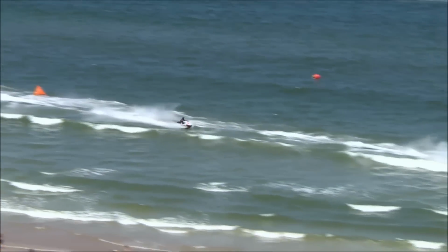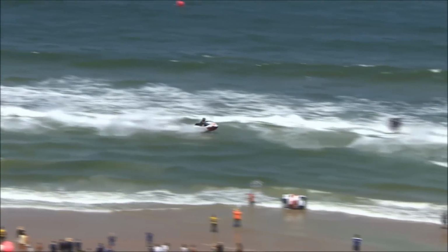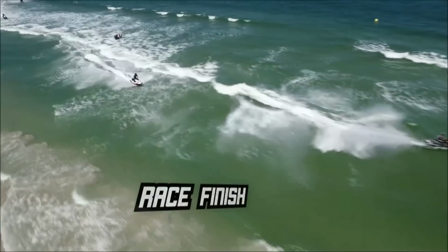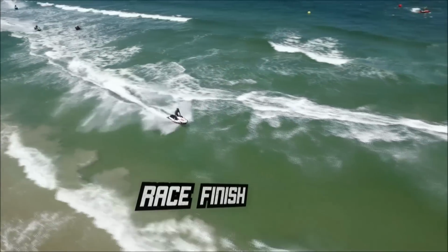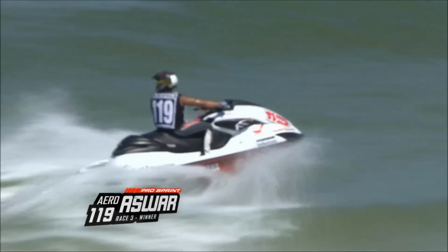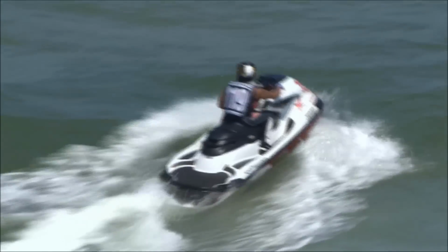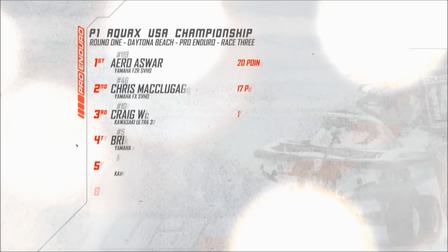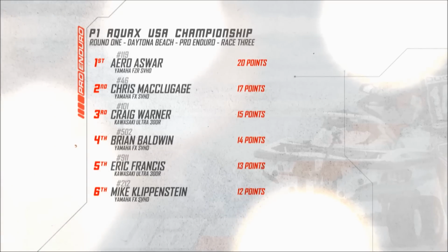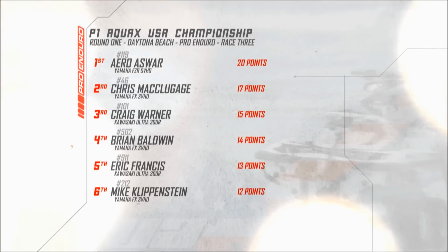And the checkered flag is out. For Aero Aswar, he takes the win here in the final moto in Daytona Beach. And it is 46. That is going to take the second place position. Followed by Craig Warner. So confirmation, the final one of the weekend, and it was a strong victory for Aero Aswar, taking the full 20 points in first place. Just behind him, Chris McCluckage, and then in third place, Craig Warner.